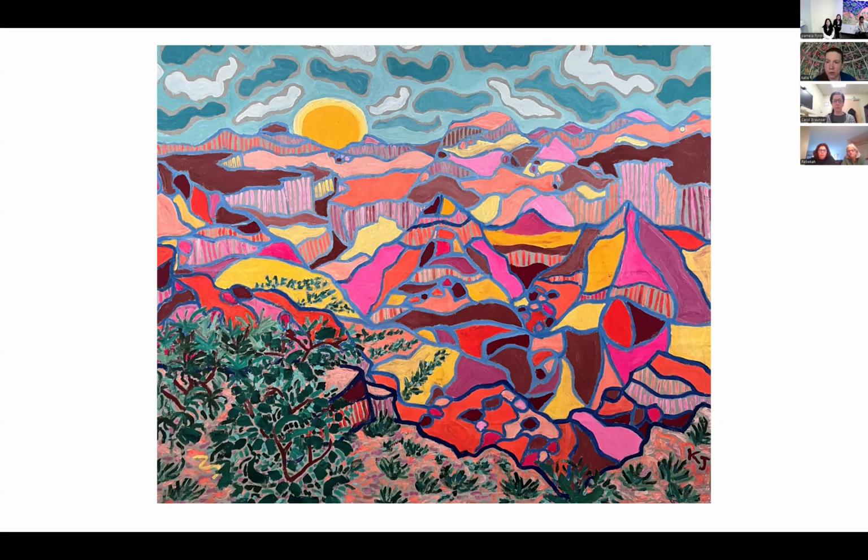I think that's where I'd like to go forward. There's about three paintings that I feel are a really interesting direction for me, that feel like less direct interpretation, way more my version of things. So that's our Grand Canyon.